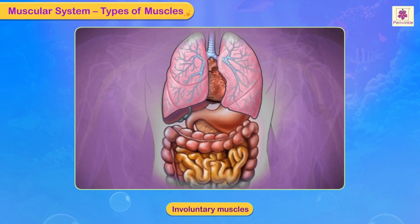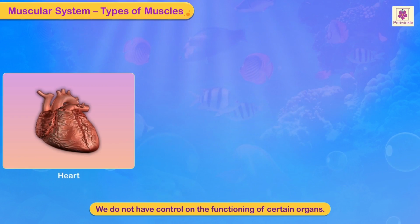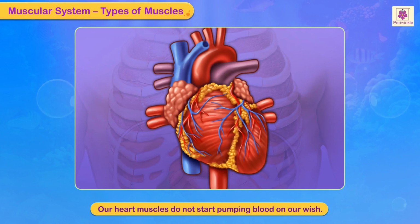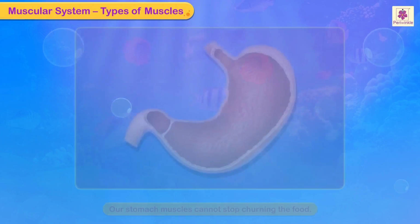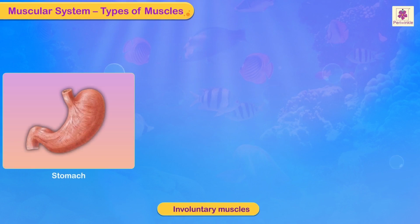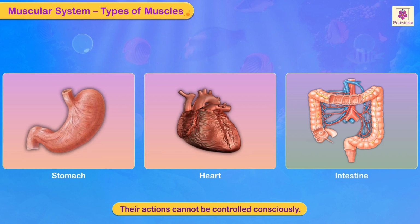Involuntary muscles. We do not have control on the functioning of organs like the heart, intestine, and stomach. Neither do our heart muscles start pumping blood on our wish, nor can our stomach muscles stop churning the food. The muscles of the stomach, heart, intestines, etc. are involuntary muscles. Their actions cannot be controlled consciously.